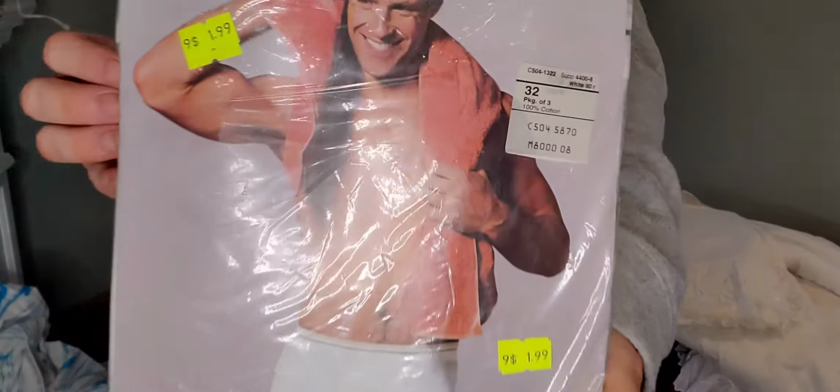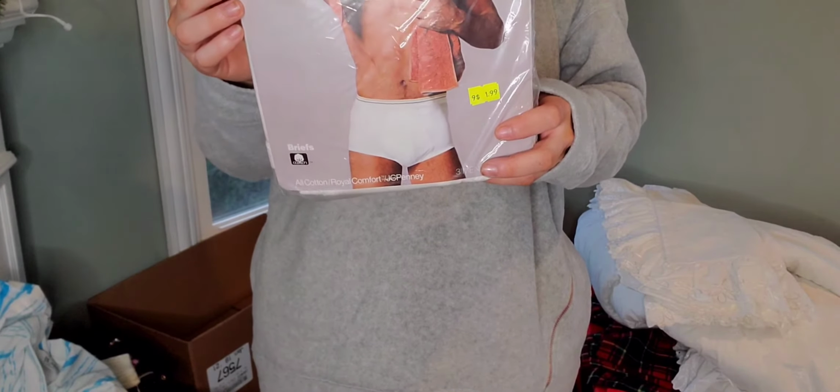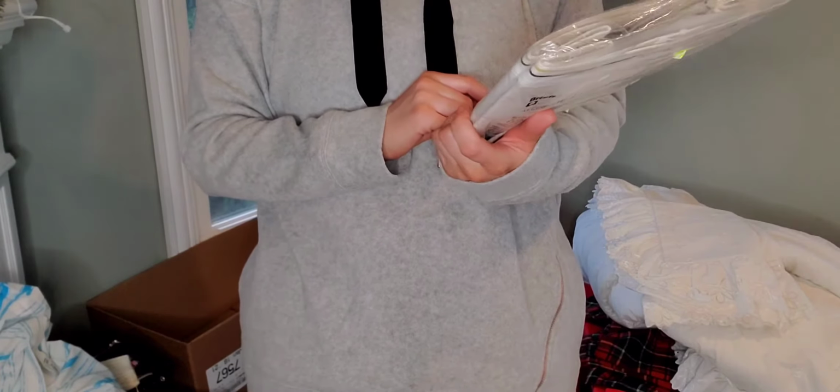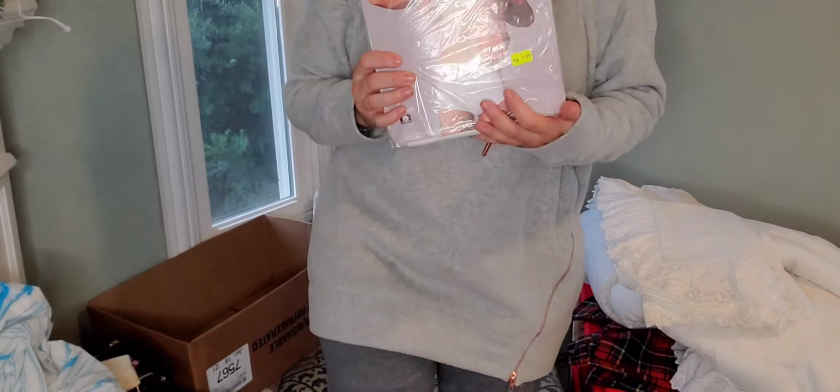Okay, I'm always on the lookout for dead stock underwear. So I found some for $2. Old whitey tighties, cotton briefs from Penneys. There's actually 3 pairs in here. I'm guessing I can get $50. I will look up comps before I post this video and put it up in the corner if it's different, but I think I can make about $50 off of that.